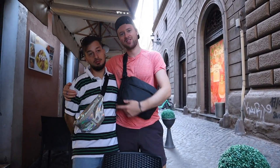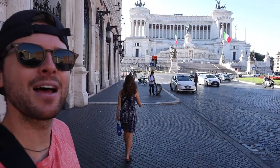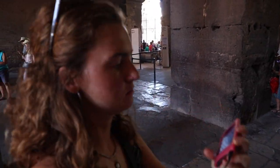Il Bruccialano. There it is, that majestic monument. Altare della Patria. So this way? No. Right this way. Even after all these walks through cities and Google Mapsing, her sense of direction is still lagging.